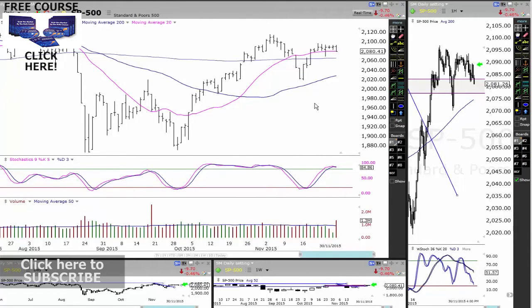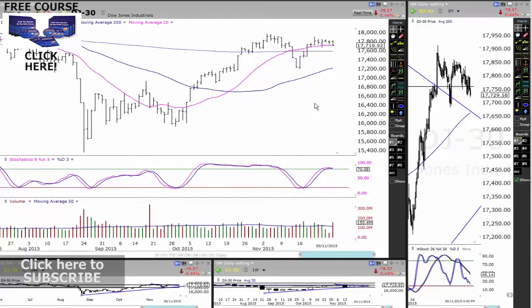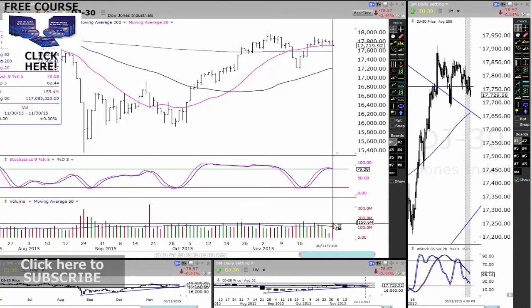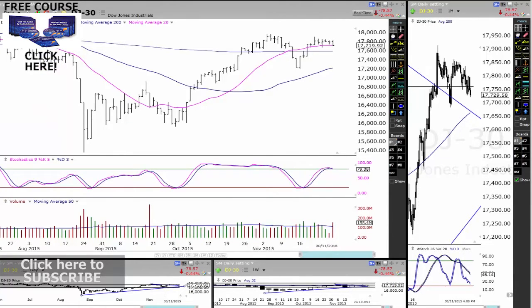If we have a look at the Dow Jones, you can see on the Dow Jones chart that once again it's also pointing over. It's also got a big volume spike. So lots of volume today, but not much movement. So obviously something's happening. It's the 1st of December. Something's happening within this market, and generally that volume spike, which is quite a decent spike, leads to more movement in that direction.